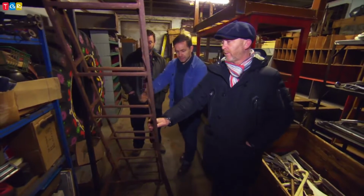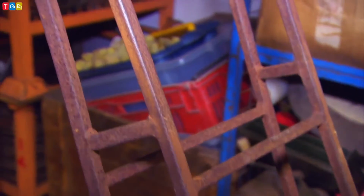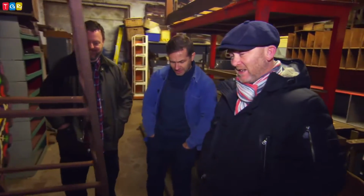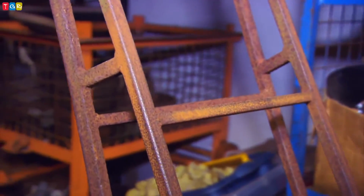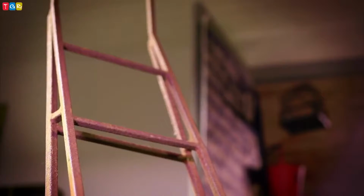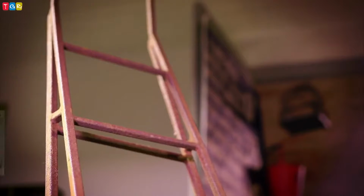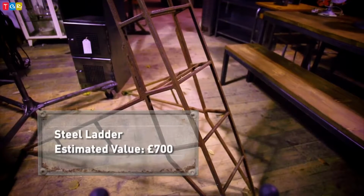Oh, okay. Which feasibly it could be, in that it's got the legs and it's freestanding. I've never seen one. Maybe an orchard ladder from Chernobyl or something like that. A Cold War orchard ladder. Post-apocalyptic. This bespoke 1950s freestanding work ladder, used to climb without the need for a supporting wall, could sell for £700.